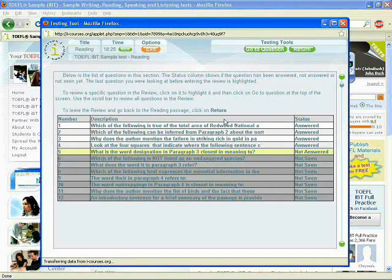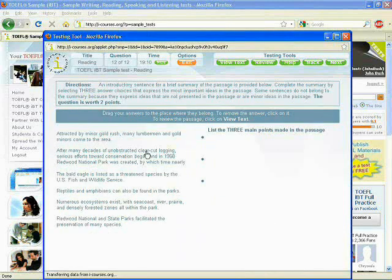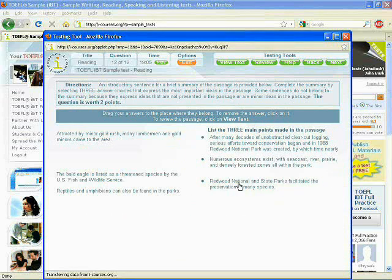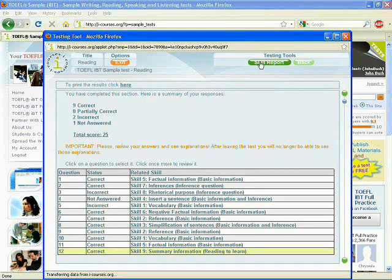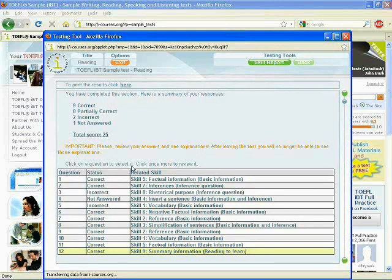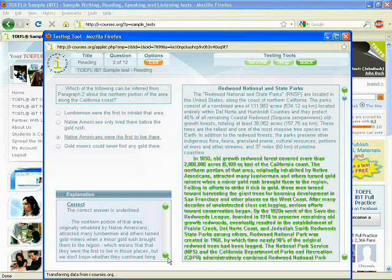In this section, you can change any of the answers you have given. When you reach the end of the section, you can see the TOEFL section results and the status of your answers. You can also see a skill report. Double-clicking on each question, you will see an explanation of the answer choices.